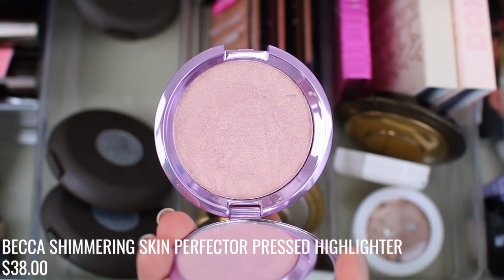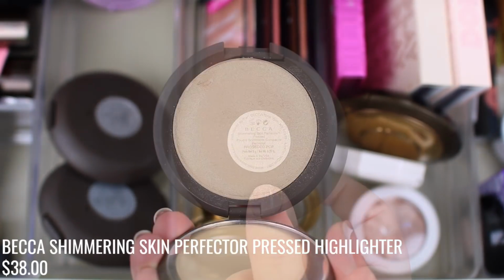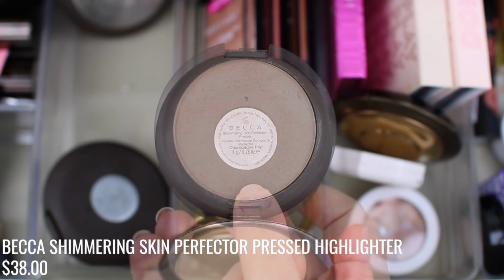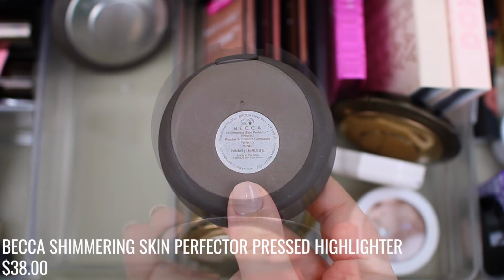I have a highlight obsession lately, so of course I have my favorite BECCA Cosmetics highlighters. They are always in my drawer. I just cannot get enough of them. They're so creamy and beautiful. So I have the regular ones. And then I also have the Light Chaser highlighters.